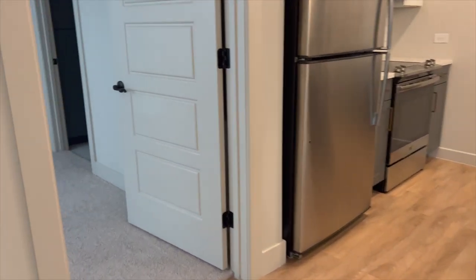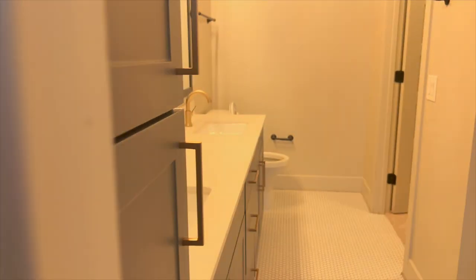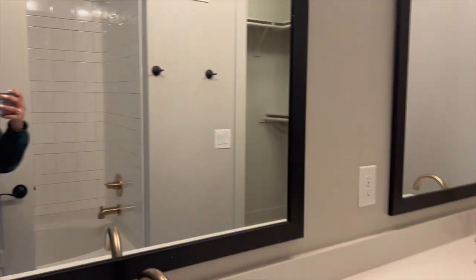This kitchen was literally gorgeous. Unfortunately, the bigger units wouldn't have been available until after we moved, so we had to pass on this one. And it was also a lot more expensive than a lot of the units that we saw as well.